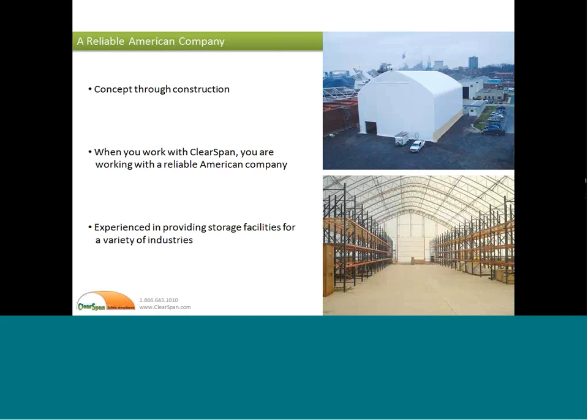Now, some of the advantages when looking at ClearSpan Fabric Structures is that you are looking at a 100% American-owned and operated company who's going to, again, help you right through concept, through construction when you're looking at these buildings. So when you work with ClearSpan, you're really working with a reliable American company instead of a company that's maybe outsourcing or working outside the company. We are exceedingly experienced in helping American companies get everything stored that they need to.